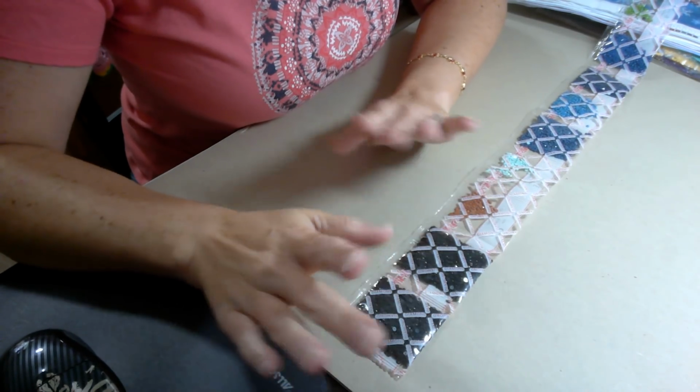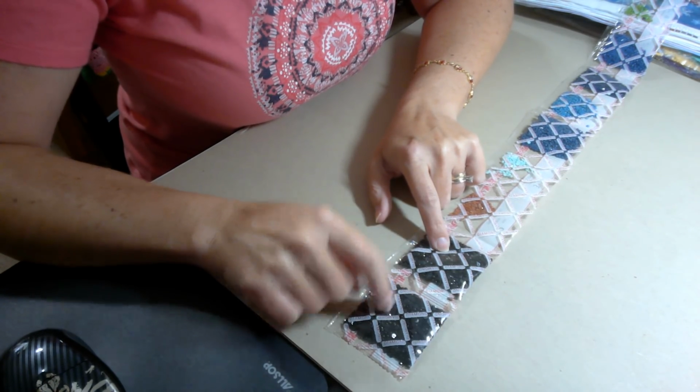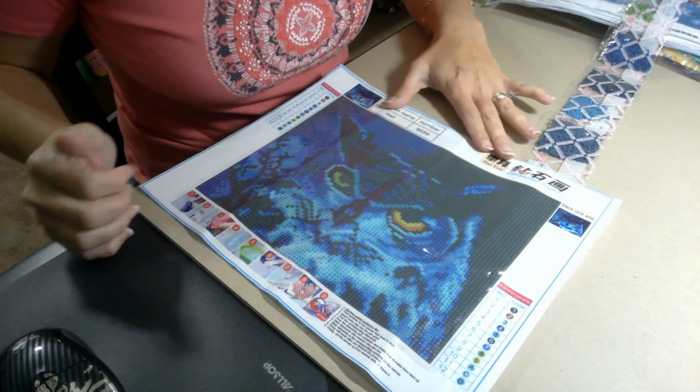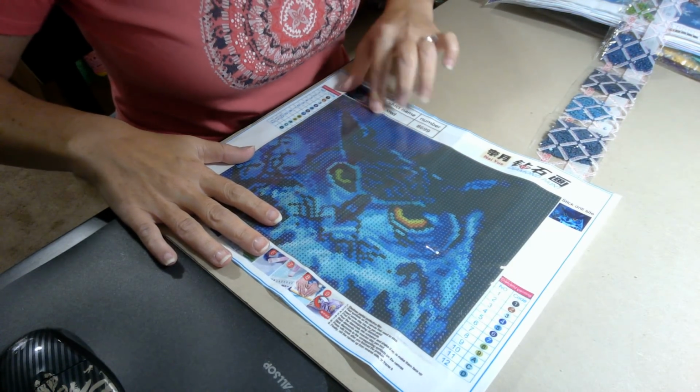Anyway, so moving forward, 2 bags of 310. Now, let me refresh your memory. This is the painting. It's probably 25 by 30. Yes, it is, 25 by 30. And let's see, number 1.